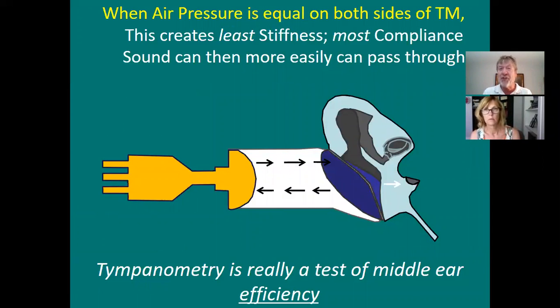When air pressure is equal on both sides of the tympanic membrane, here's this blue eardrum, it creates the least stiffness and the most compliance. So the middle ear is a stiff system anyway. Regardless of anything, the middle ear is stiff, okay? But it's least stiff when air pressure is even on both sides of the drum. But either way, it's a stiff system, okay?